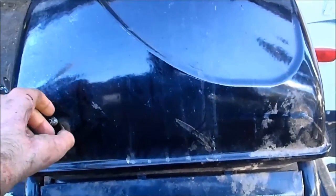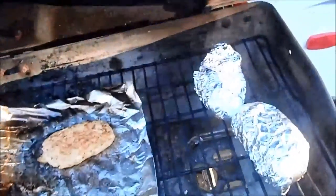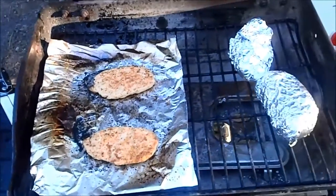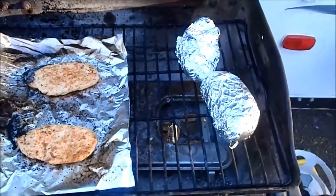So, for dinner tonight, we're having vegan chicken burgers and baked potatoes. Yum, yum.